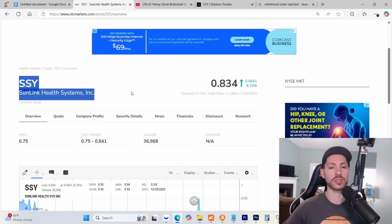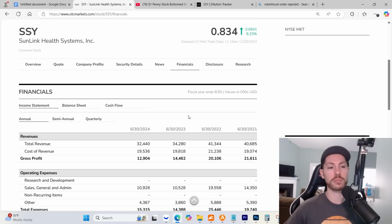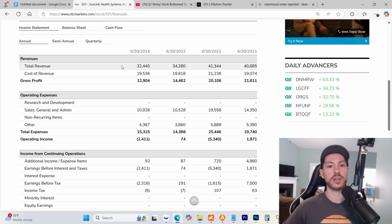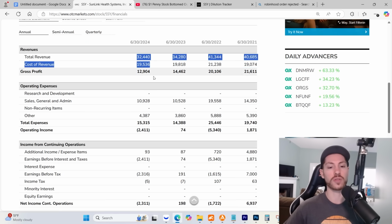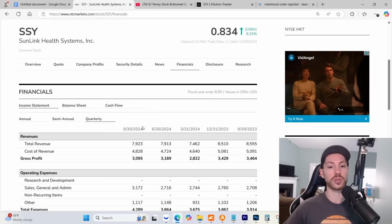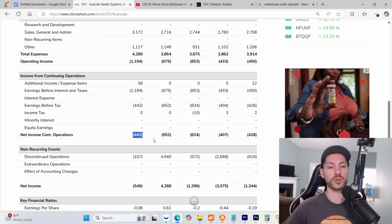So I've looked at thousands of tickers, and this is the only one with parabolic type potential that is fundamentally undervalued, that is sitting under $1 per share. So looking at their total revenues for 2024, or for their last fiscal year, they did $32.4 million in revenue, and they only lost $1.5 million. Looking at their most recent quarter, they did $8 million in total revenue, and they only lost $442,000.